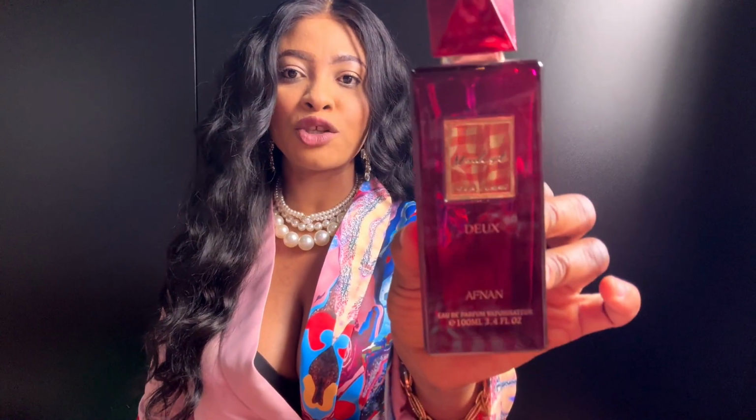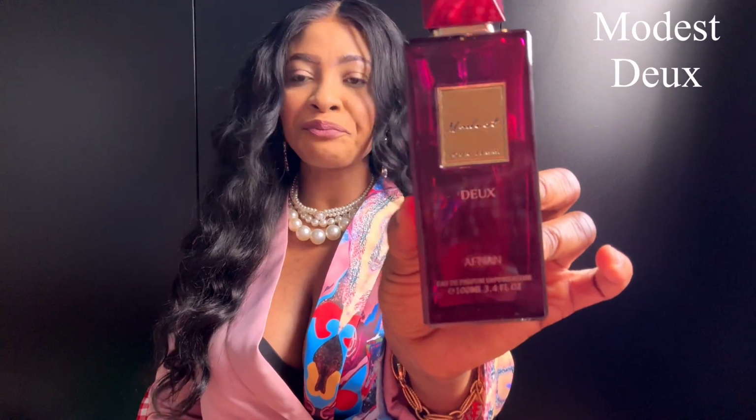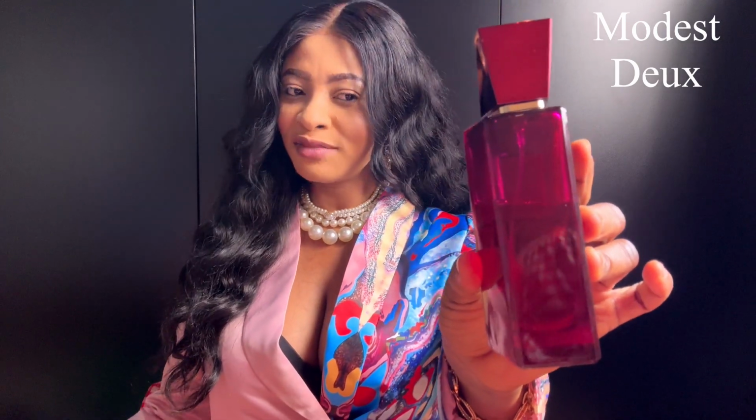The next one here is also a fragrance I got around January 2024, and this is my current dent of Modeat Deux by Afnan. This is a love for me. I also have one from Pandora Scent, Paris Corner, the same direction, Lanui Tresor, but this has been heavily dented because it doesn't give me the performance that I desire.